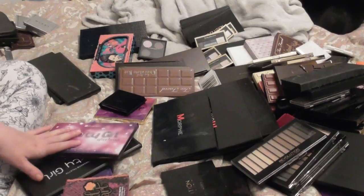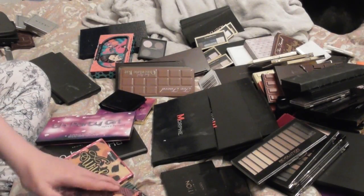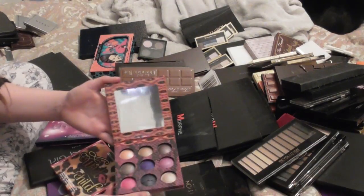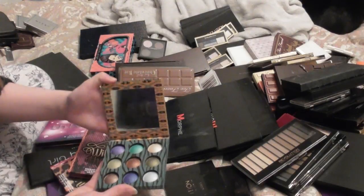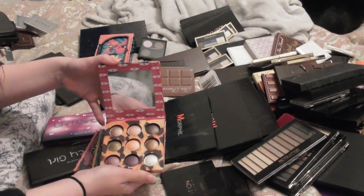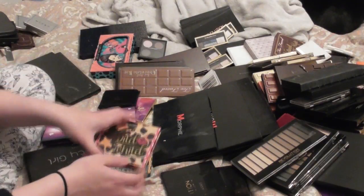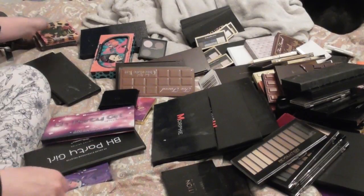Next up I have my BH palettes. I have 3 of these baked eyeshadows. We have the Wild Heart one, which has a broken eyeshadow at the bottom. Wild and Free, and Wild Child. I mean, they're pretty colours and everything, but I've just never really reached for them.